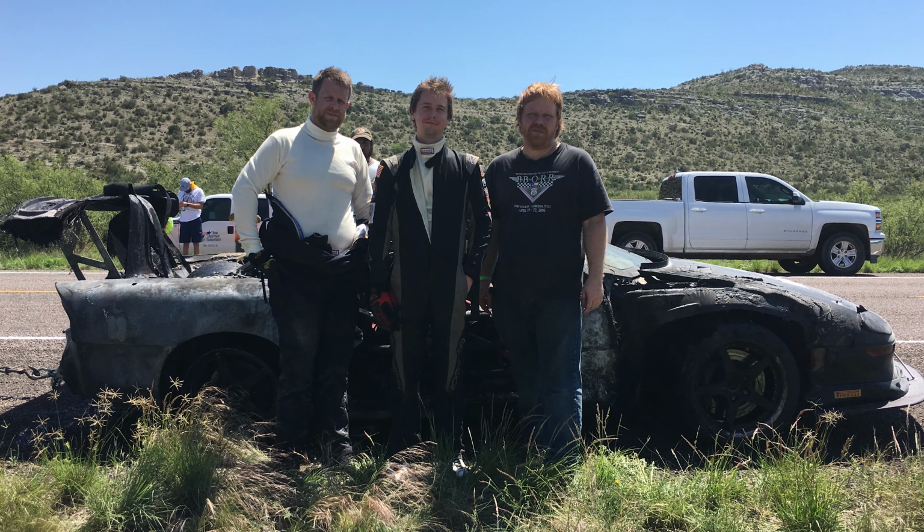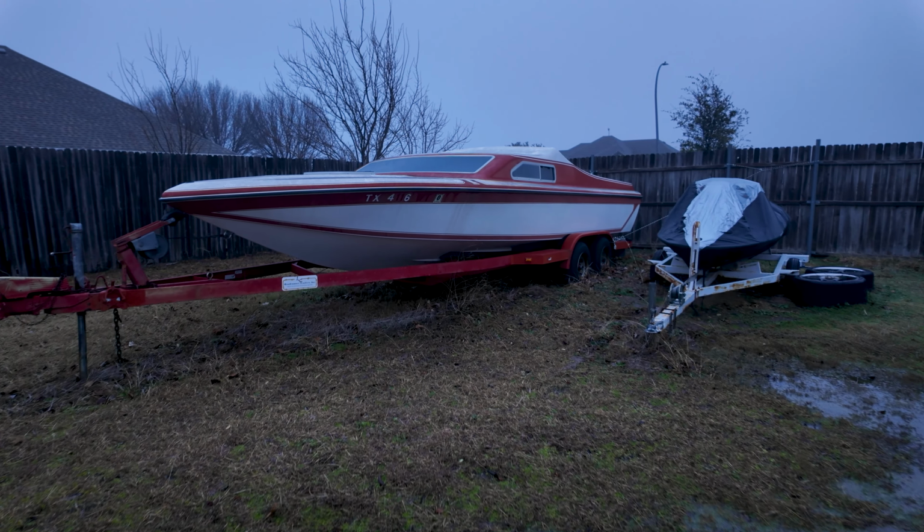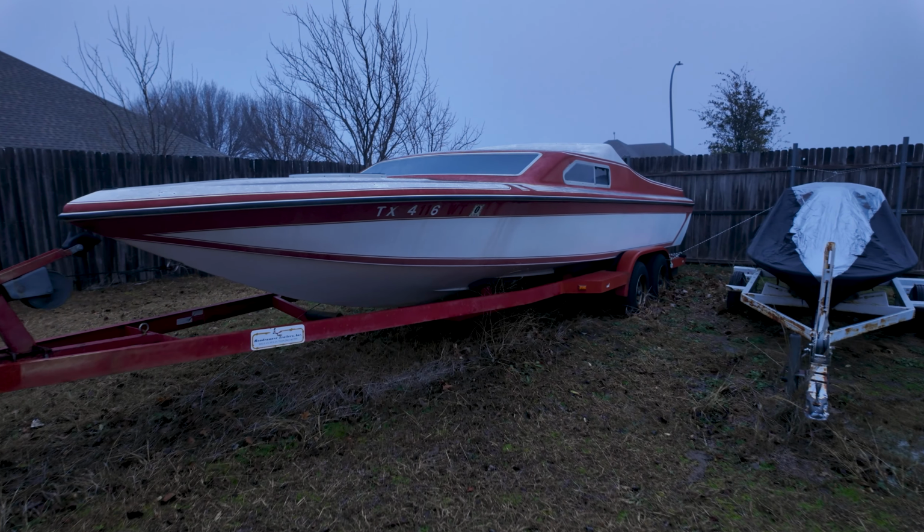The important part is we started to work on the boat in 2017, and just a couple months later, Jeff, JT, and I burnt the race car down at the Big Bend Open Road Race. And after that, all the money we had to go into restoring the Camaro, and the boat got pushed into the corner of the yard, and that's where it's sat the past 7 years.